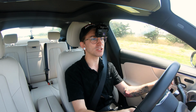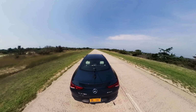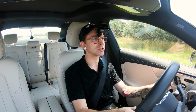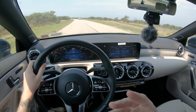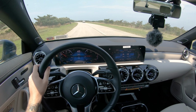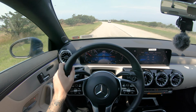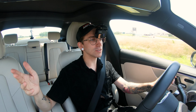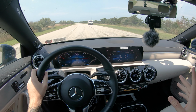But first impressions right off the bat, this car is super smooth, super easy to drive. The steering is extremely light to the touch. It's so easy to turn the wheel. It's almost effortless. The whole car feels very effortless in here. Very easy to drive. It does give you that luxury feeling because, luxury, they don't want you to break a sweat doing anything.